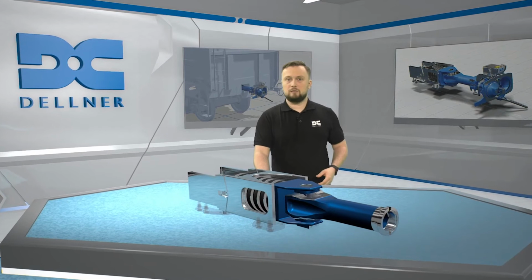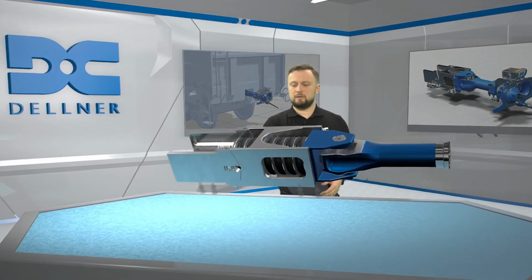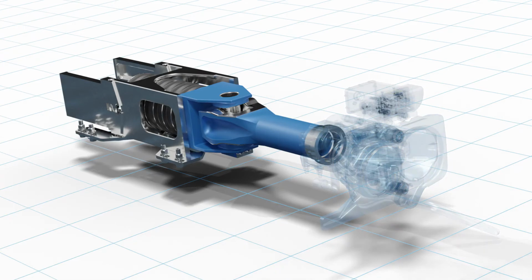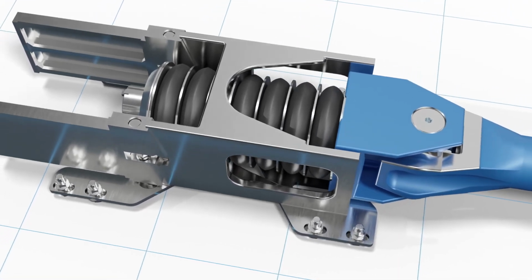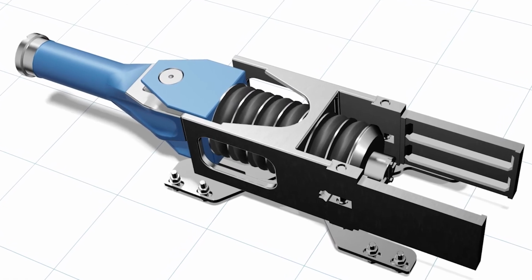First, we will have a look at the draft gear. We have created a robust draft gear designed according to all relevant standards. Our Dellner solution uses a balanced draft gear to give excellent energy-absorbing performance. As you can see, the spring stiffness is lower in the draft direction, giving a rapid transfer of force to the wagon from the locomotive, reducing energy loss.